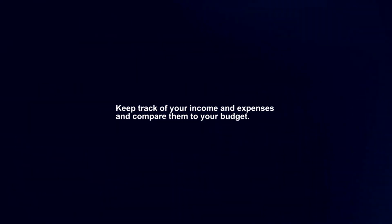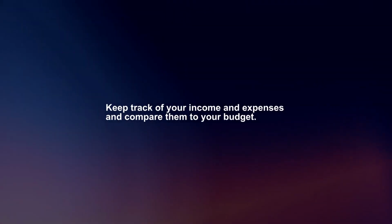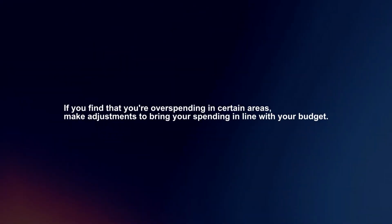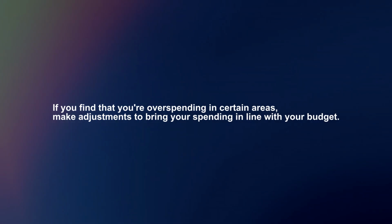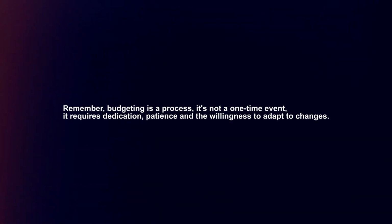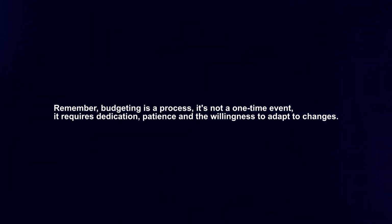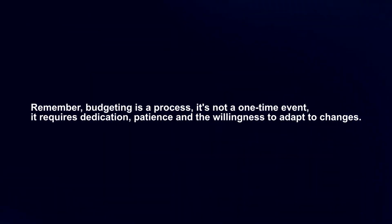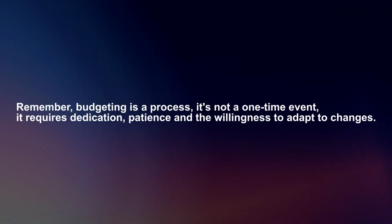Track your progress. Finally, track your progress and make adjustments as needed. Keep track of your income and expenses and compare them to your budget. If you find that you are overspending in certain areas, make adjustments to bring your spending in line with your budget. Remember, budgeting is a process, it's not a one-time event. It requires dedication, patience, and the willingness to adapt to changes.